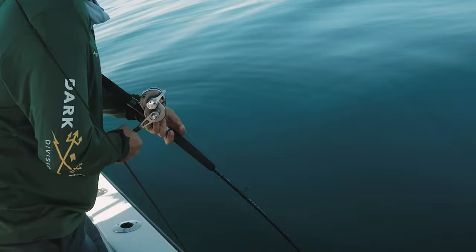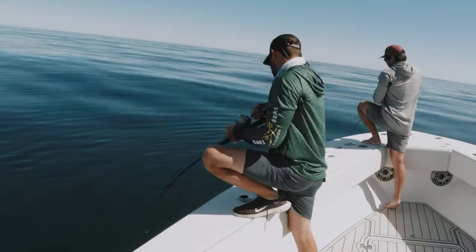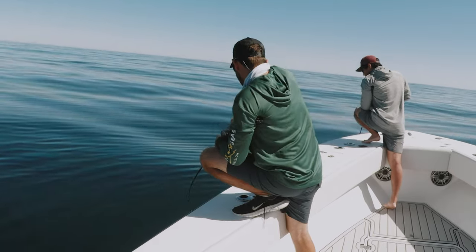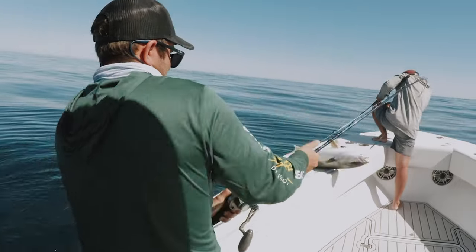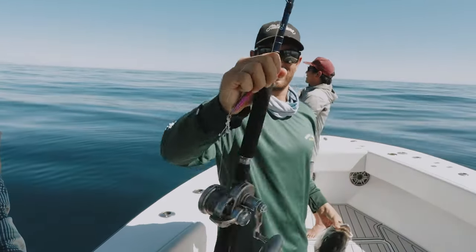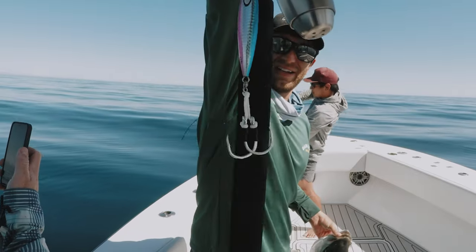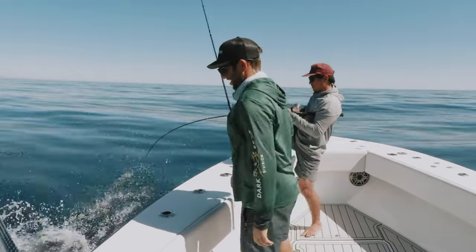So now it's upside down. No, it's not that. Rig's on. Oh my god, that was gnarly. Send it over.